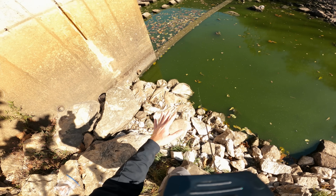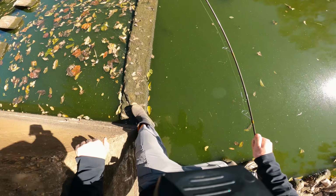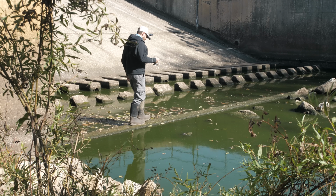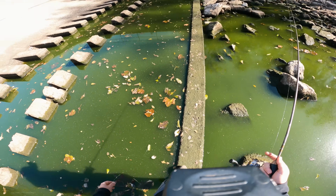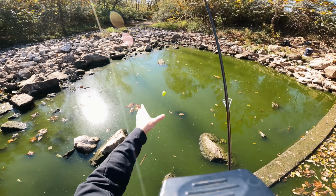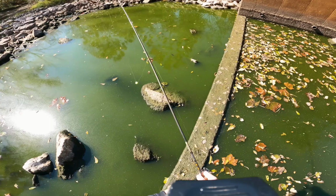I'm seeing some tiny fish, so there is life still in this spillway. The question remains, is any of that life sizable? All right, I've never actually been able to access this part of the spillway. Hoping not to fall in because this water looks pretty gross. Not a single bite, which honestly, I'm not surprised. Let's continue on downstream.